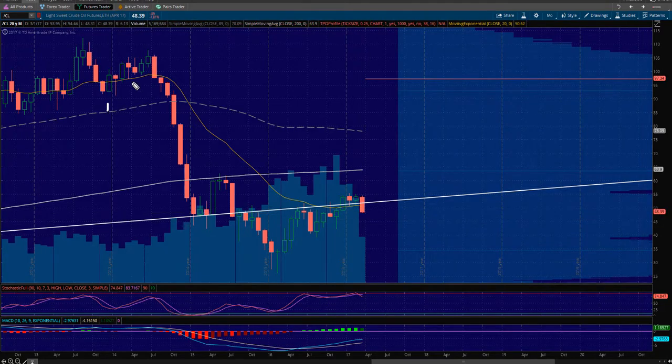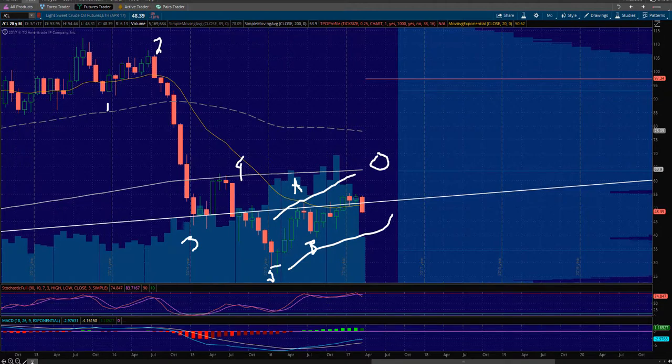Well, it looks like we've come down in 5 waves, 3, 4, 5, and that this would be a correction. I was originally thinking an ABC correction, and that would bring us up to the 63, 65 area up here. Now, I don't know exactly what we have here. This doesn't look like a C wave to me. It certainly could be though. And on the monthly chart, it does kind of look like a bear flag, doesn't it?